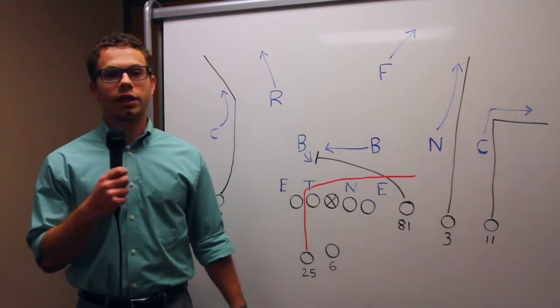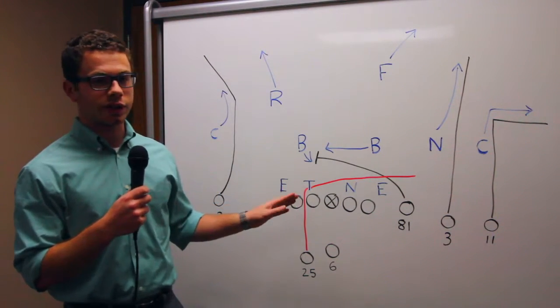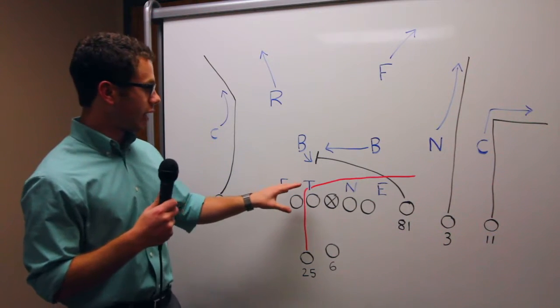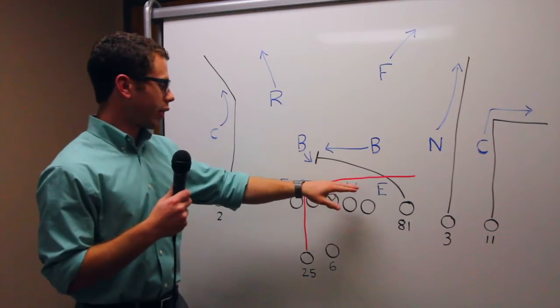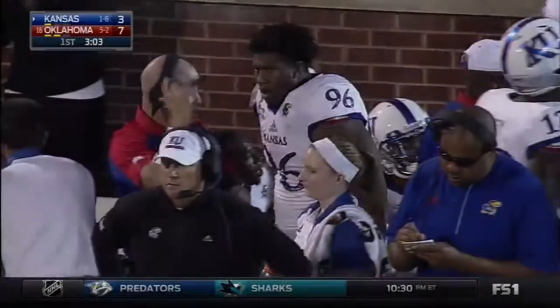One more thing about the key to the success of this play is that Mixon must be absolutely certain to not run past the line of scrimmage before the ball is thrown, because if he does, then this pick, or actually it's a block, that Mark Andrews sets on this linebacker turns into offensive pass interference.